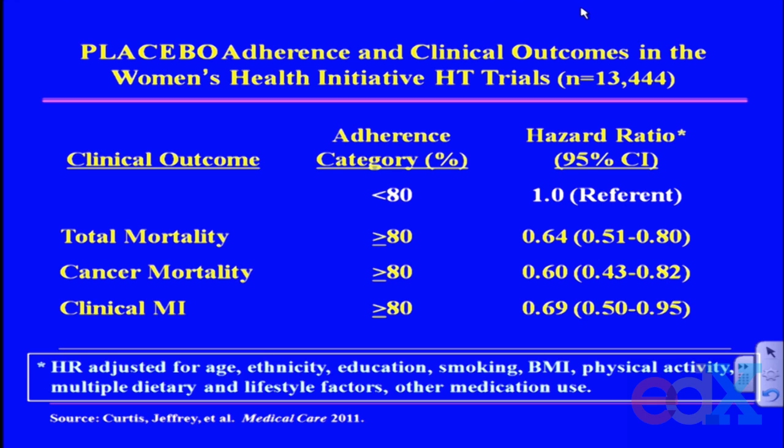Those who are taking at least 80% of their placebo pills in the Women's Health Initiative, this is among those assigned to placebo in the Women's Health Initiative hormone therapy trials, a very large number of women. There were really striking results just associated with being compliant with study pills. So total mortality was 0.64, a significant 36% reduction. Cancer mortality was also reduced, clinical MI. All of these were reduced by 30–40%, just associated with very good compliance with study pills.